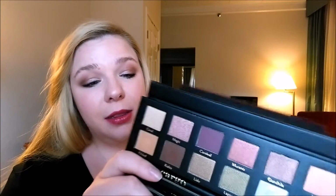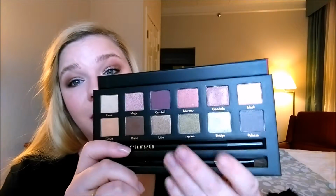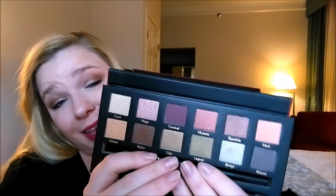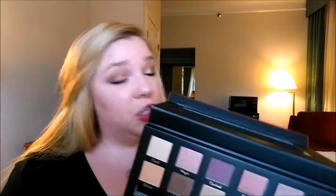I really love the selection that they have in here. I really don't mind that a lot of them are shimmer because I do like that in my look. You know, if I want to go for an all matte look, I have the Tartelette palette. I have a couple other matte palettes. Sometimes you just need some shimmer in your life.